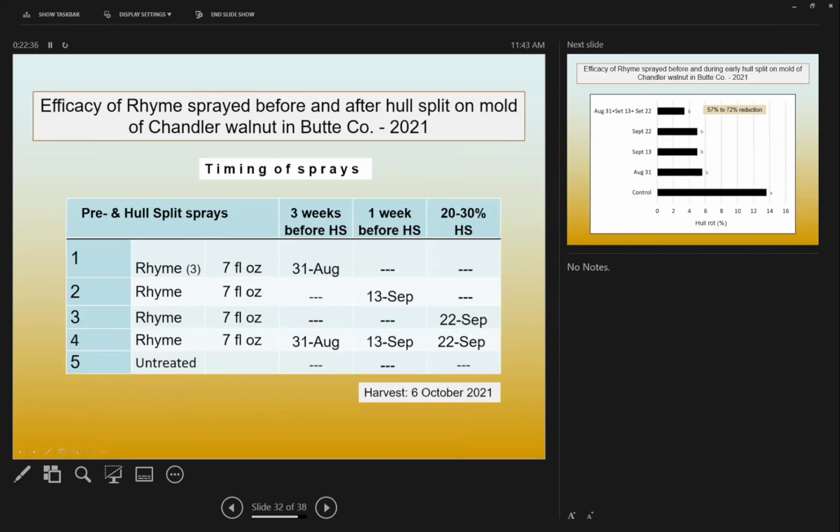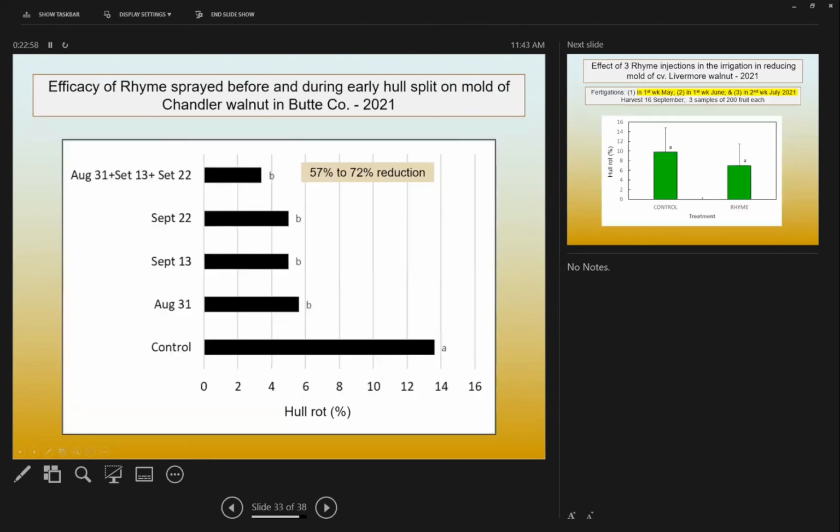We also did a trial with Chandler in 2021. The fungicide chosen here was Rhyme at 7 ounces per acre, the label rate. We sprayed 3 weeks, 1 week, and at early hull split. And we found again no difference whether you apply 3 sprays or 1 spray. We have a significant reduction of 57 to 72% of mold and hull rot in comparison with the control.